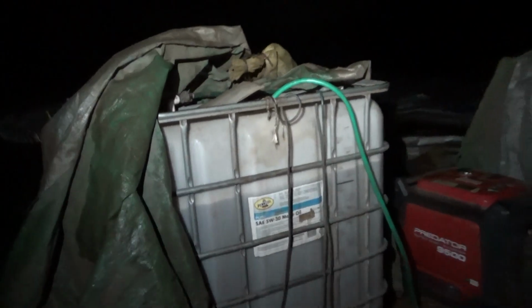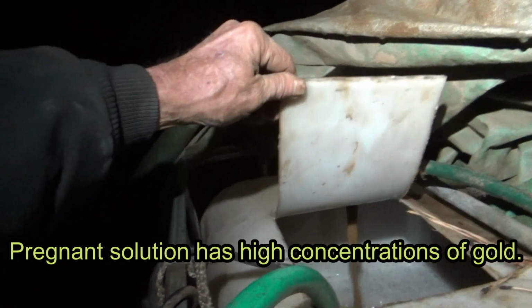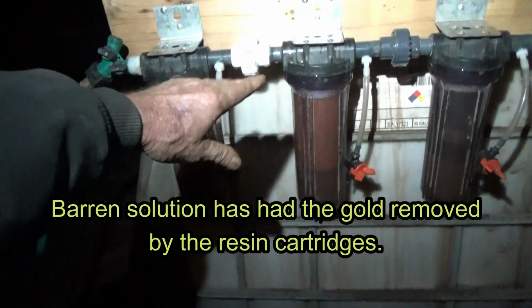Pad's all covered. There's still some solution on the pad percolating through. This is the pregnant tank, and that solution is coming from the pregnant pond. The pump in there runs it over to the resin cartridges, and the barren solution is going in this tank. I basically need to fill this tank before I go home tonight.